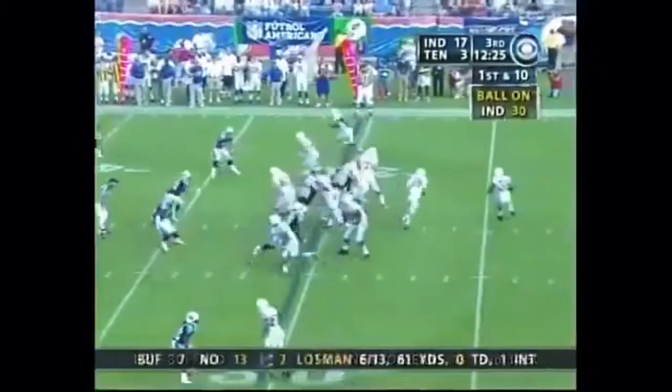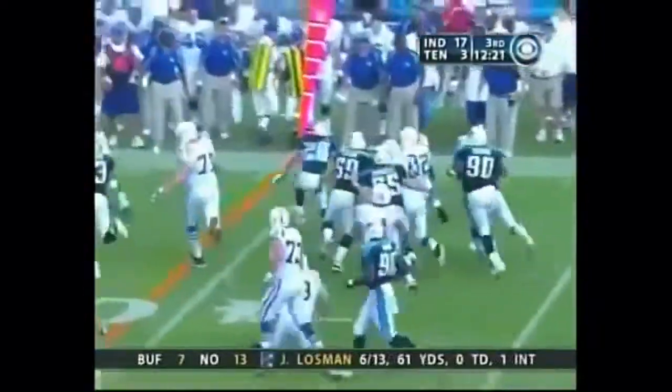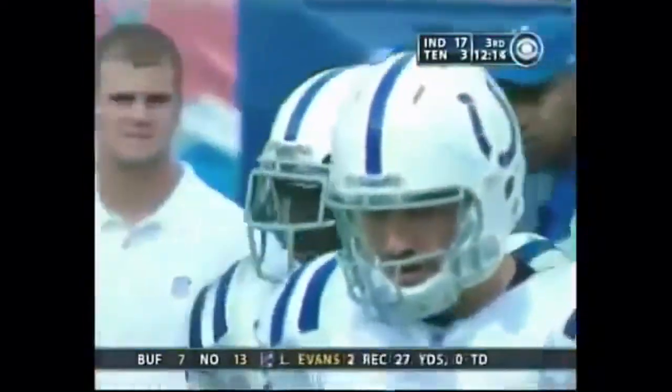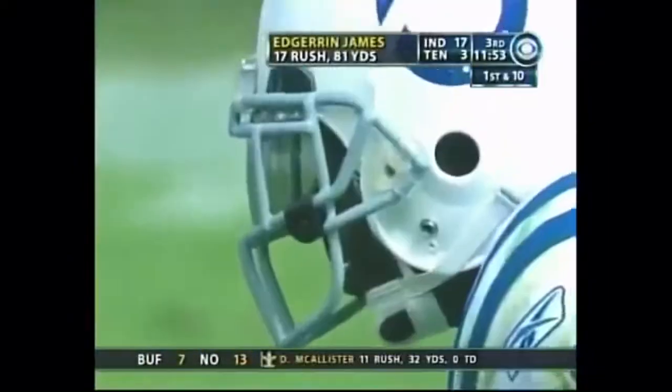Manning has thrown a couple touchdowns today. First and 10, Edgerrin James. Patiently following the block of Dallas Clark. He takes it to the 42, where he was hit hard by Vanden Bosch. 11-yard gain. First down to the 42.